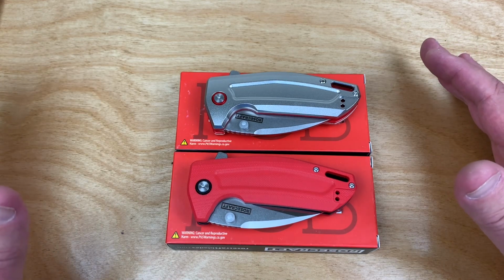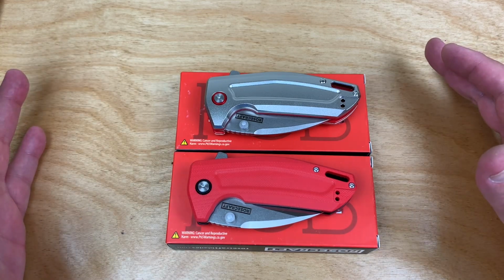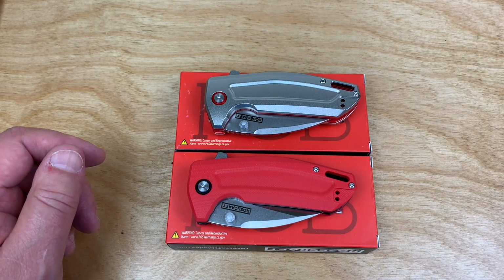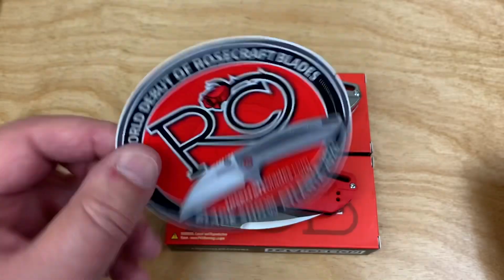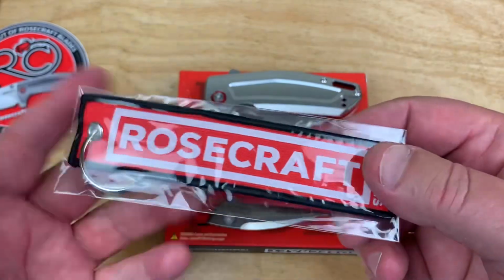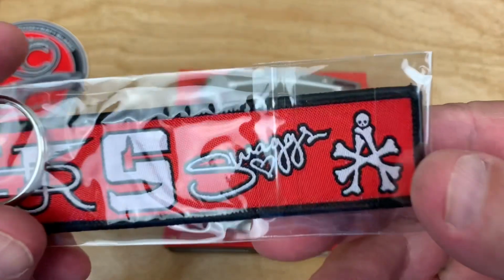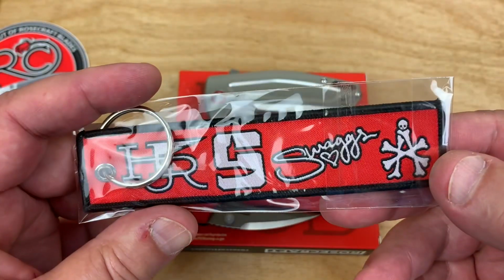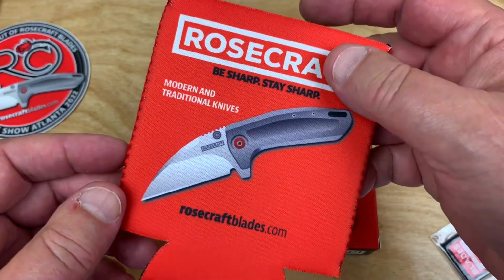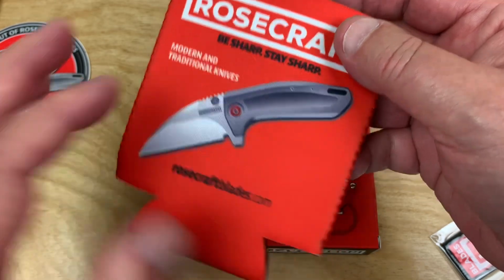Everything was RoseCraft. I mean, the banners at the pit, where everybody meets and greets and drinks and laughs and talks about the day. There were coasters, or RoseCraft at the bar. And what's on the other side of this? Be sharp, stay sharp, and RoseCraft.